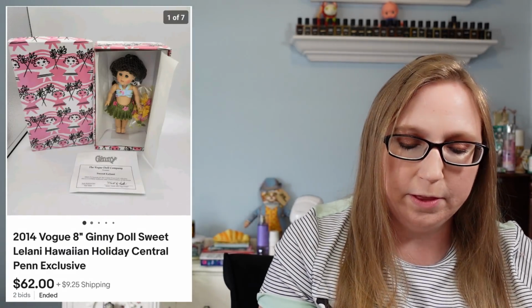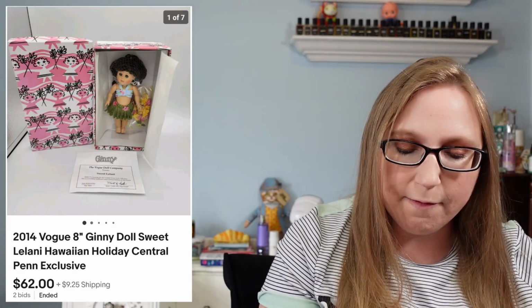Next item also went to Jackie. This was another doll that came from the doll auction. This one was a Vogue Ginny doll. She was a hula Hawaiian girl, and she was made specifically for a certain doll expo. So, you know, it wasn't one I think you could just get anywhere. And she sold for $62. And I'd say I paid $20 or less for her.